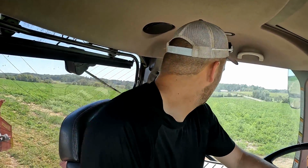Corn is denting. I have not looked yet to see if we have any milk line in our corn silage. I'm sure some of our earlier planted grain varieties do. But we're going to be further behind on the corn silage than our neighbors.